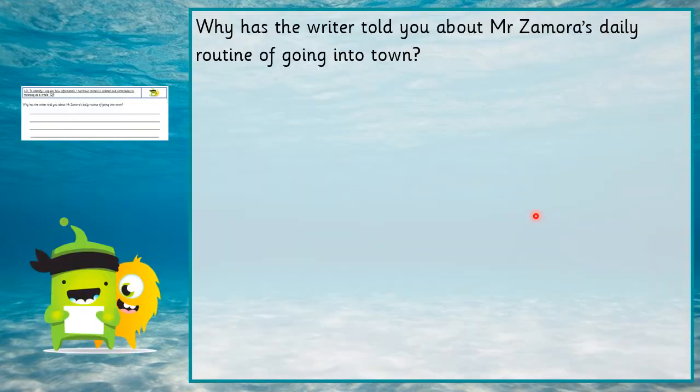So the question is, why has the writer told you about Mr. Zamora's daily routine of going into town? Now, picking up on the words in that question, we've got the routine, and why has the writer told you about that walk in particular? What is the significance of it? What is important? Why has the writer decided that the reader needs to know that Mr. Zamora goes into town and comes back every day to his hut? Have a go at that independently, using the text to help you inform your answers, and come back and we can go through the answer. So I should pause now.